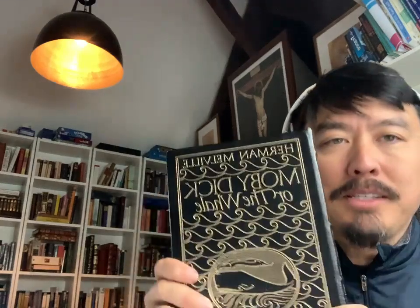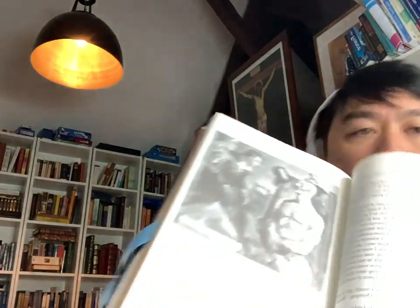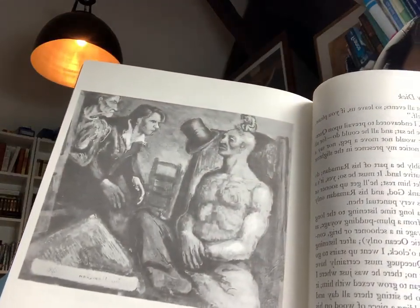Today I'm going to be discussing Moby Dick, or The Whale by Herman Melville, but particularly in this gorgeous Easton Press edition. I mean, just look at that. What a beauty. And you have more waves in the back. And all throughout you have either just engravings like that, or you'll have panels, beautiful color panels, like this one.